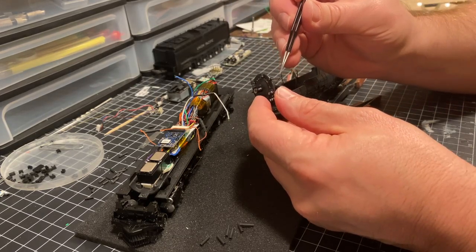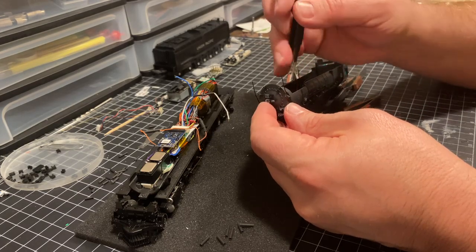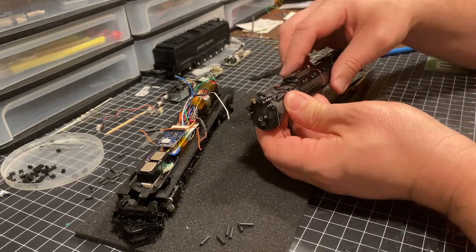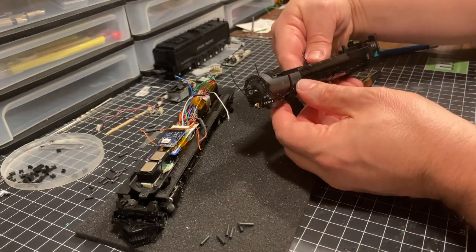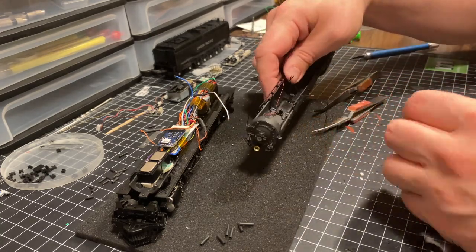Oops. One of the wires got caught around the handrail here. There we go. And it fits in there just like that. Now you can put some glue or something on there. I'm just going to leave it because it looks pretty flush and it looks like it's a good fit all the way around. So I'm not going to worry too much about it.